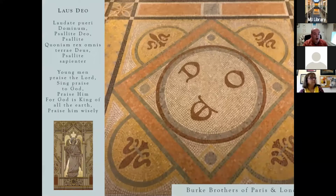So, on the floor on the way in, you'll see this mosaic pattern. Originally, Brown wanted marble, but they were boys on a budget, so they couldn't. So Burke Brothers of Paris and London did this, and it was a mosaic. And this is what it says: Laudate pueri Dominum, salite Deo, salite quoniam rex omnis Deo, salite sapienter. And you can see what it means.